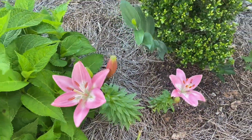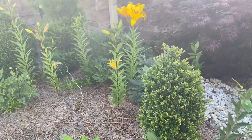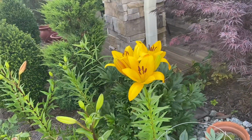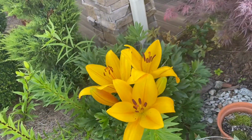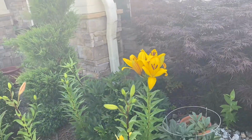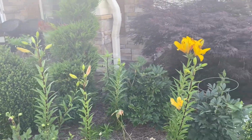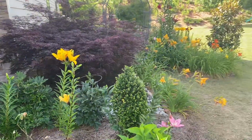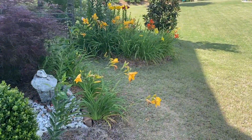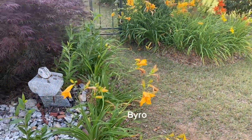Some stargazer lily. And these are Asiatic lilies. Beautiful yellow ones. And we still have more to open in the front here. And as we move over to the rose garden, we have lots of daylilies.